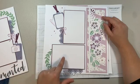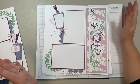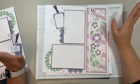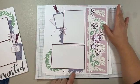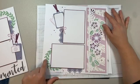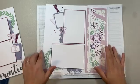I've stuck with just 6x4s for this. There's no reason you can't do anything else, and when you get the kit, you'll get a full sheet of eggplant and a full sheet of white to do whatever size photo mats you want. There's these little hexagon accents there, and I've continued through the wreath as well. Little bow just to tie it all in, plus your bitty sparkles.